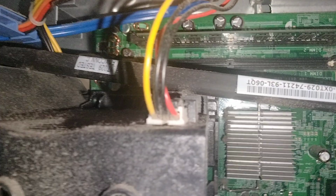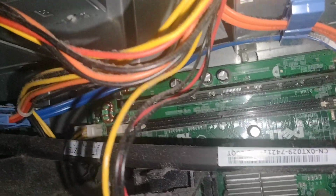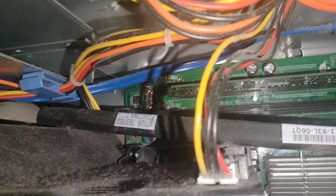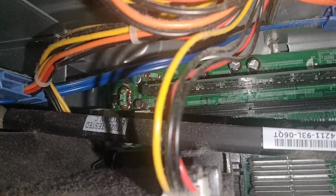But yeah, I believe it's a 32-bit operating system on this. I don't particularly want to change that because the monitor I'm using it with only has the 32-bit drivers. Not that I should limit myself by the monitors.